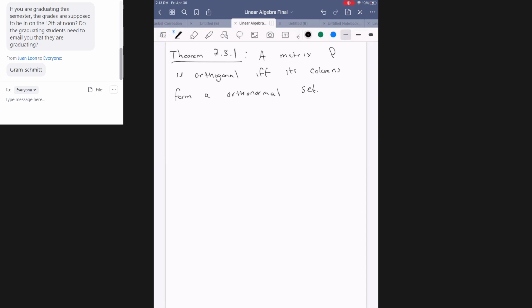Okay. So I'm going to state one more theorem, basically what I've been saying. This is called the fundamental theorem of symmetric matrices.